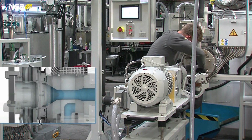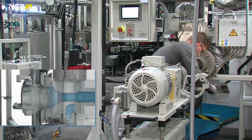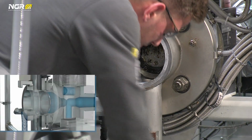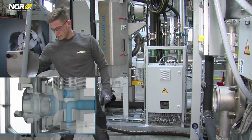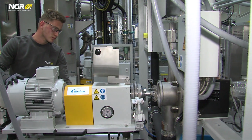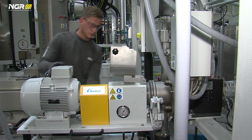The cut pellets will be transported by hot water as quickly as possible to the centrifuge, where the pellets will be separated from the water. The energy of the pellets will be kept in order to use it for the crystallization process.